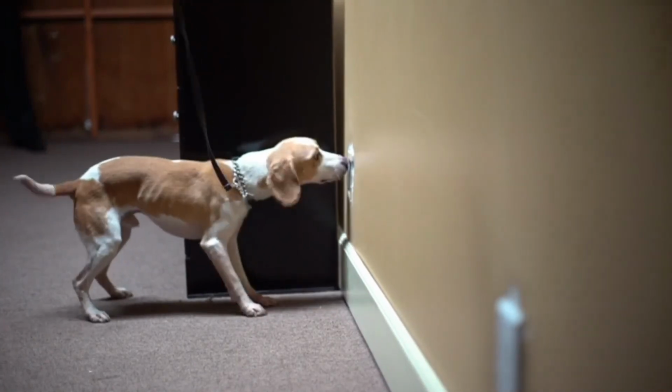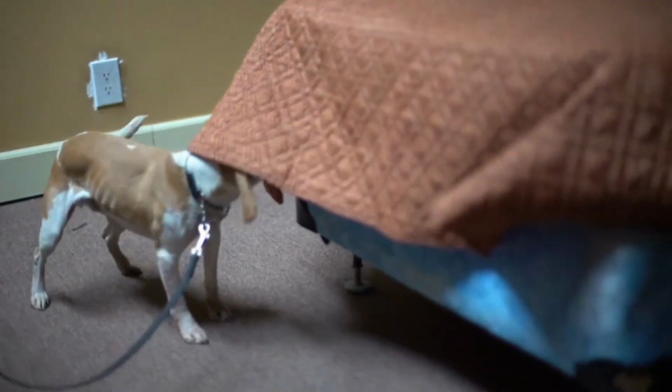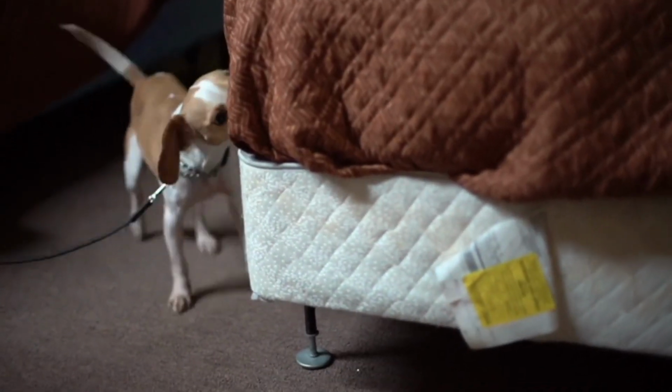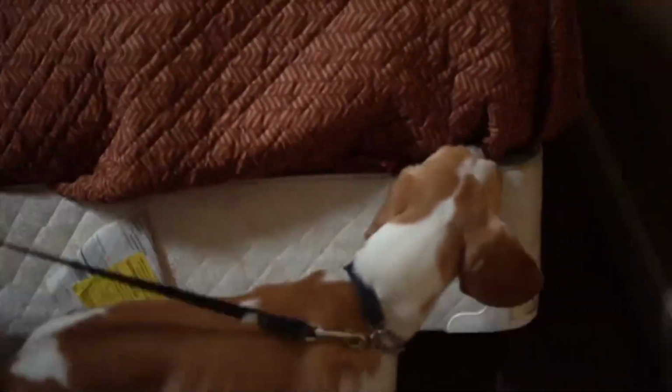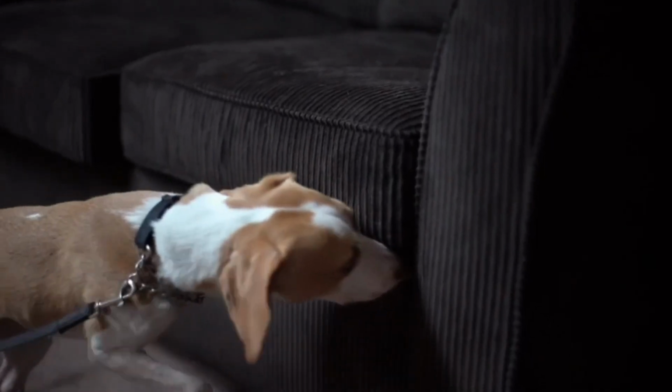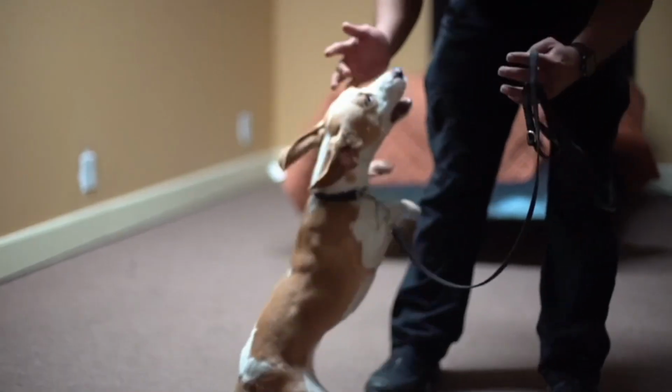When the dogs are searching for the bedbugs, what they're looking for is the odor of live bedbugs. So as the dog is searching and gets into what we call a scent cone, you're going to see the dog just searching till he gets to that source of odor. Once they get to the source of the odor, then the dog will either scratch at the area, alerting to this is where the bedbugs are.